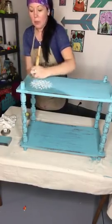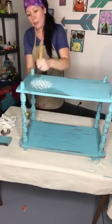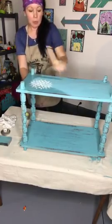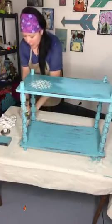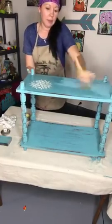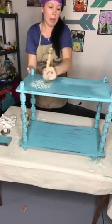Can you guys see from there the difference it's already making on this piece? It just makes the color pigments in our paint pop and look beautiful. And that's what I'm all about.